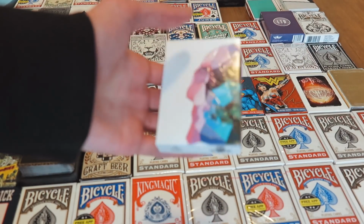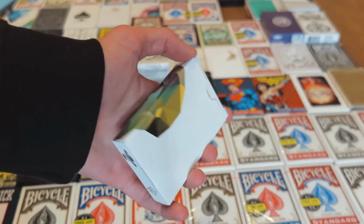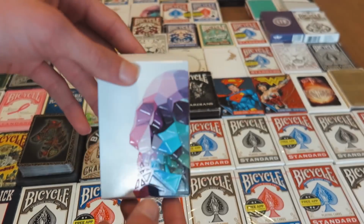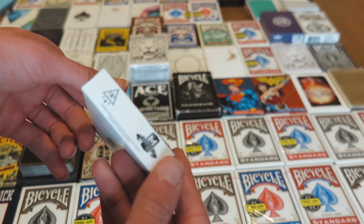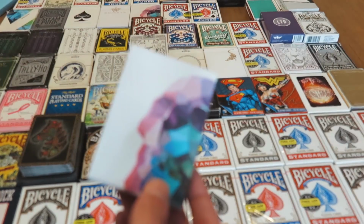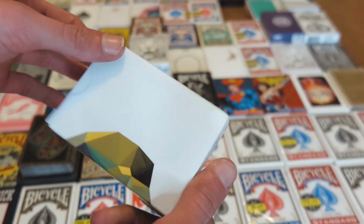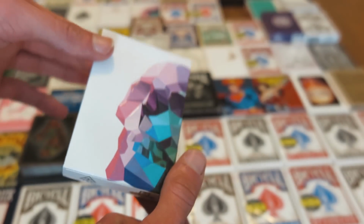So this is the Memento Mori deck. It's really cool, it's a nice skull. So this was the first deck Chris Ramsey ever worked on. It came out with Murphy's Magic. They recently came out with an all blue version of this deck, which I find to be rather ugly and kind of defeats the purpose of this deck a little bit.